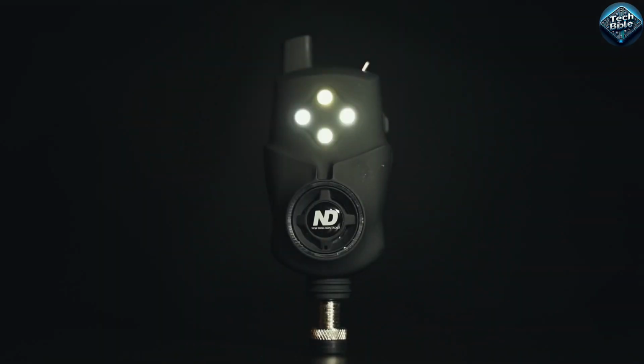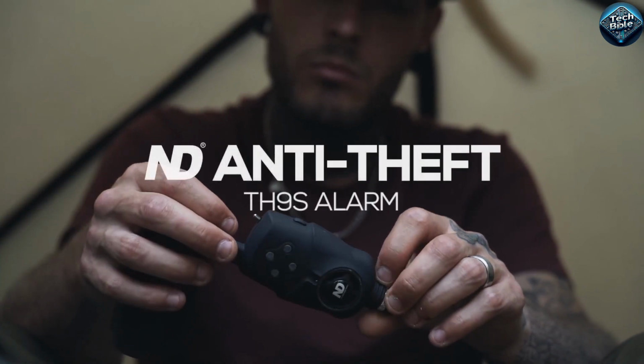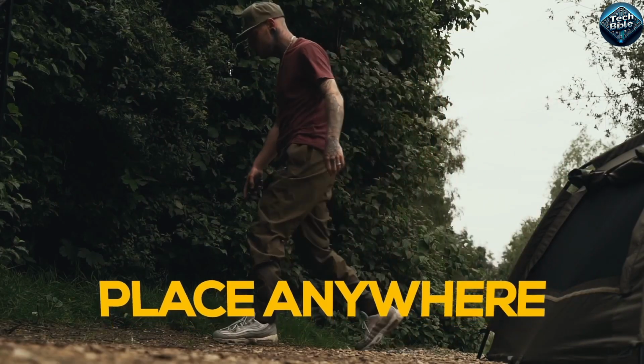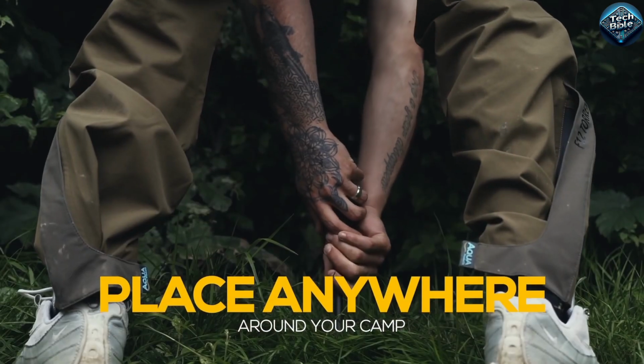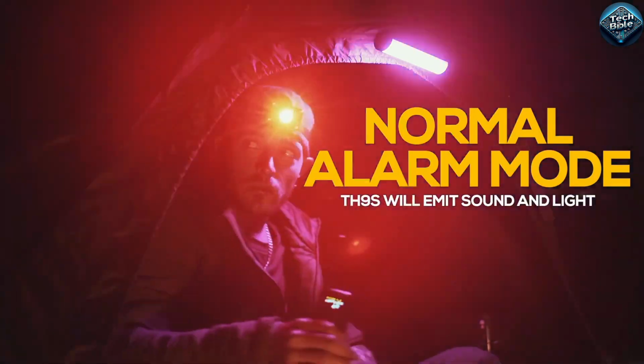The ND Security Alarm is a must-have for any camper looking for extra peace of mind. This compact and portable alarm is designed to keep your campsite safe by detecting motion and alerting you to any potential intruders. It features an easy setup with a built-in motion sensor that can cover a wide range around your tent or campsite.